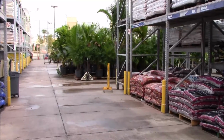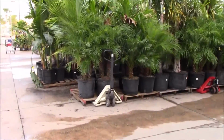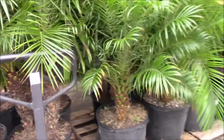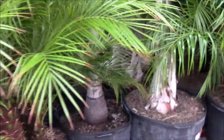Here's a section of palm trees. Let's just take a look at those first. Look at that, they got the mighty Robolini here. That's good all day long. Let's look at the one main feature of the Robolini, the horribly debilitating spines. Yeah, that's something you're going to have to deal with, although they are super hardy.